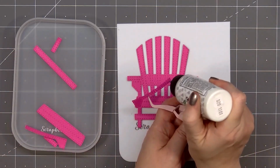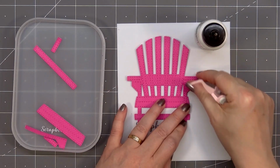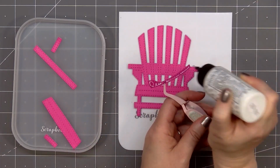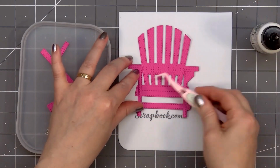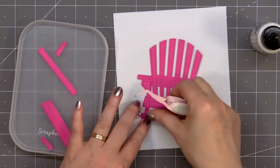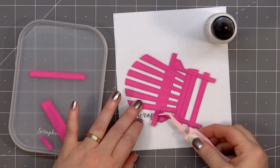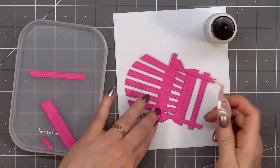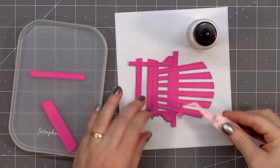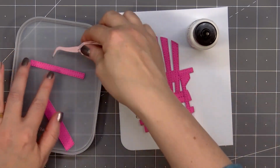I'll start by gluing the back of the chair first, then I'll add the 2 side pieces. I love how everything has that fun faux stitch detail. Next I'll add the hand rests, one on the right and one on the left. And I am picking up the chair, just making sure I get those die cut pieces all lined up straight. Then I'll add the final 2 pieces in the front.